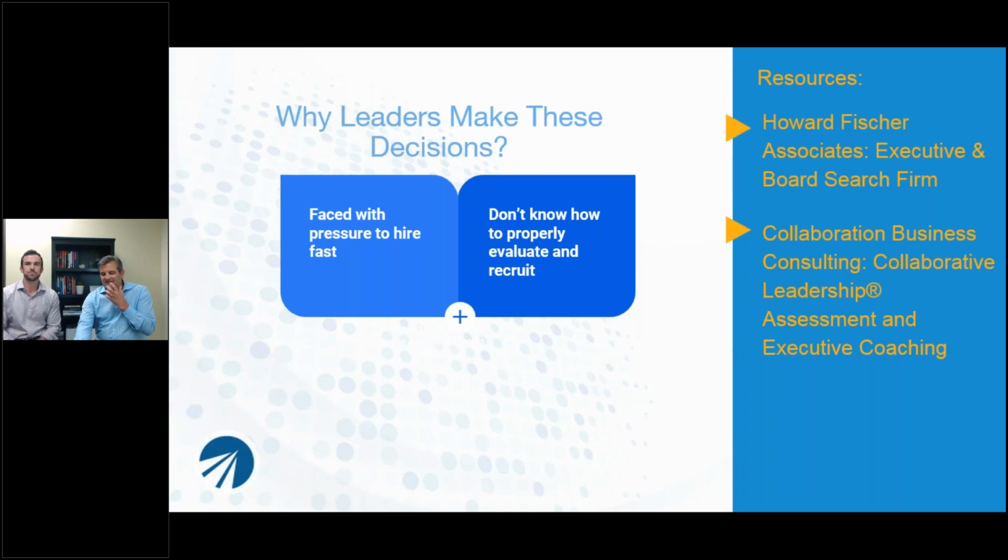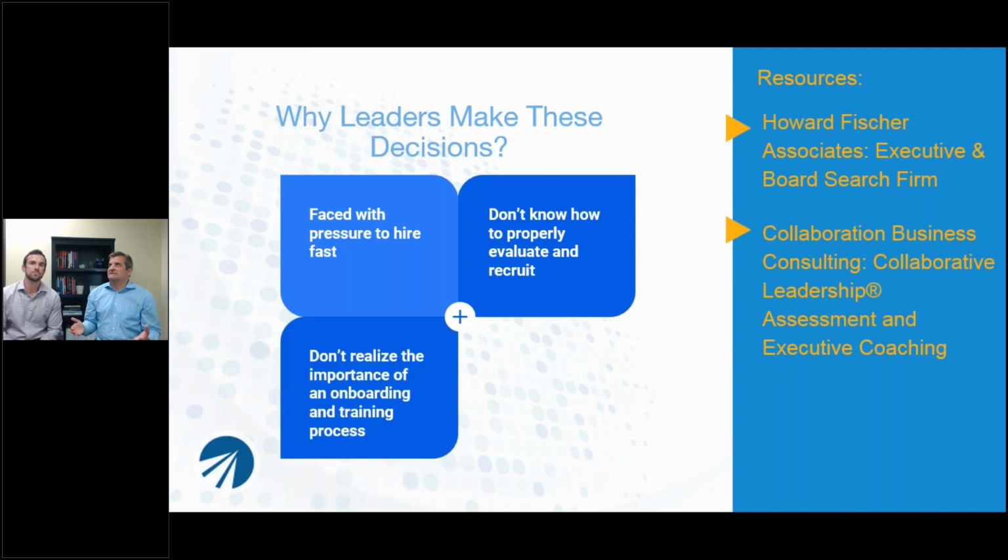Right, and so it's understanding the right structures and processes they should be following. And what we find is that they've hired the person they think is the right person, potentially, but then they don't have an onboarding process or training process. It is amazing to me. We research all our clients and larger firms we work with, and it's amazing how little management training and development people actually have received. And with this, we often find that people get on board.